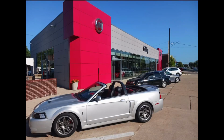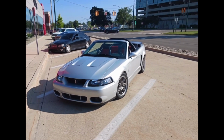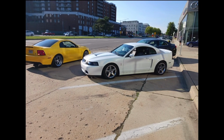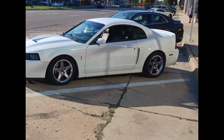So my friend lives in Michigan and he gets to go to the Woodward Dream Cruise every year, and this is his 10th anniversary Terminator Cobra that he recently purchased. He's had a couple of silver ones and a mineral gray one, and he went to the meet here, and this is where the Terminator Cobras all started showing up.